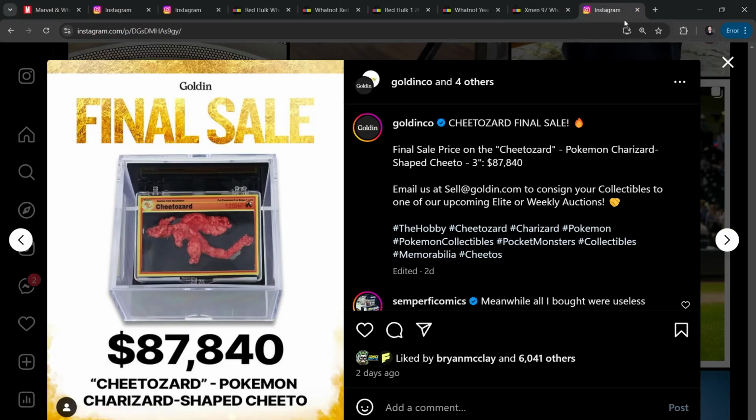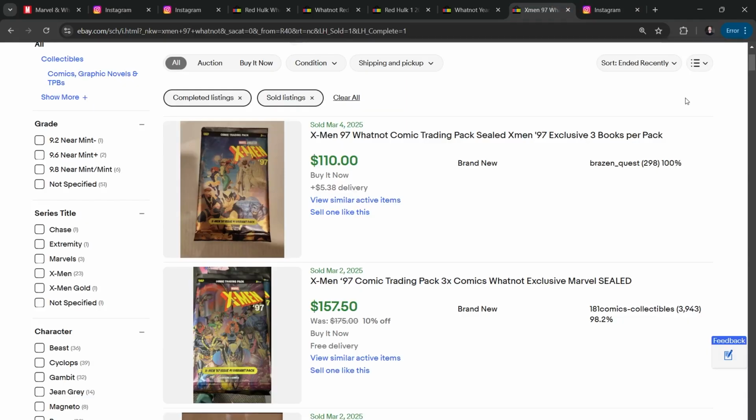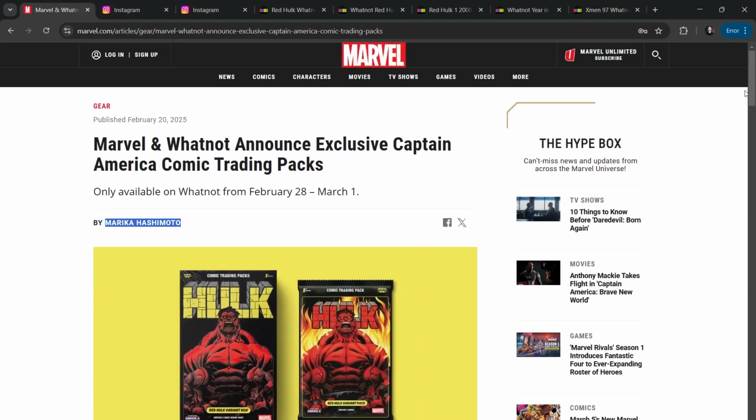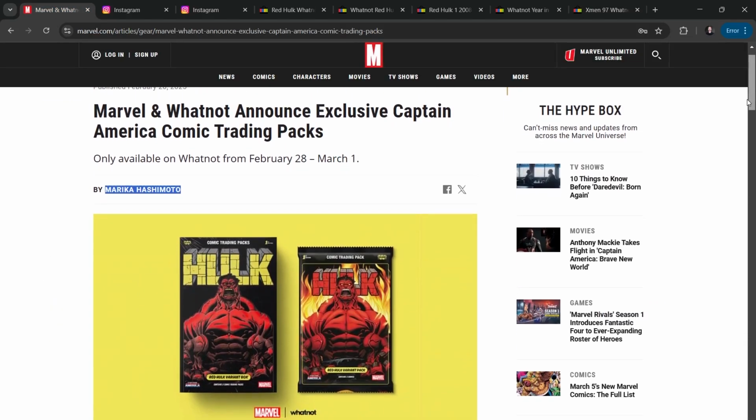Guys, we live in a world where Cheetos now sell for $87,000. There's no rationality in comic book collecting land. There's no rationality in collectibles. This is a status game. People just want to buy the thing that other people are buying. This is how it is. This is how humans are. This is how we operate. Now, the question is this. Are people demanding this thing because they just want to have it? They like the product and they just think that it's cool to own?